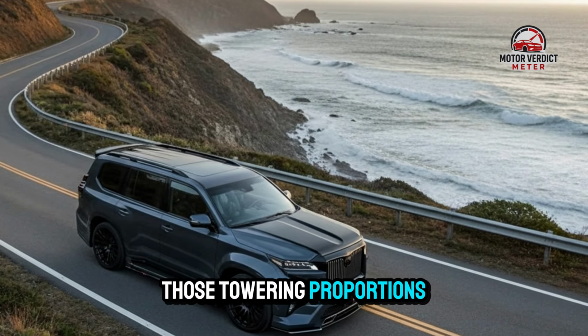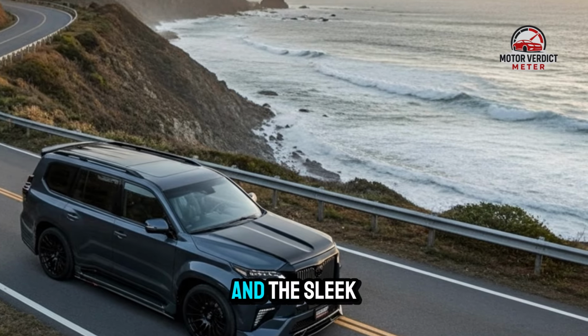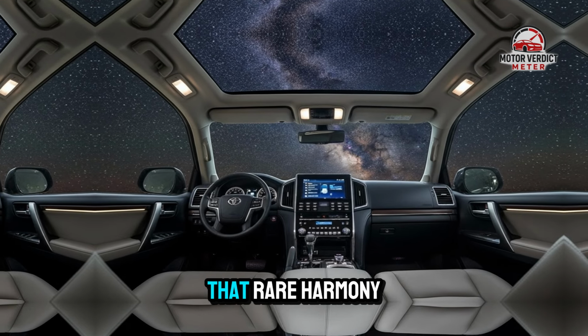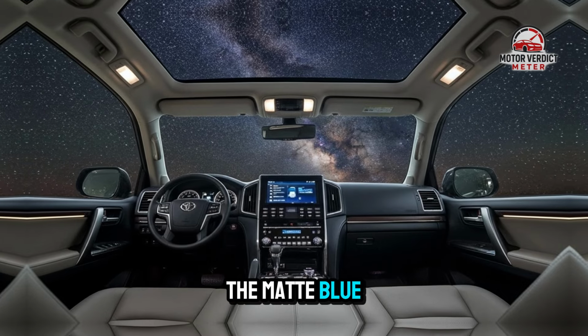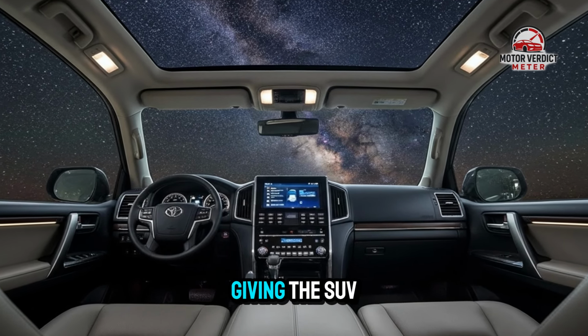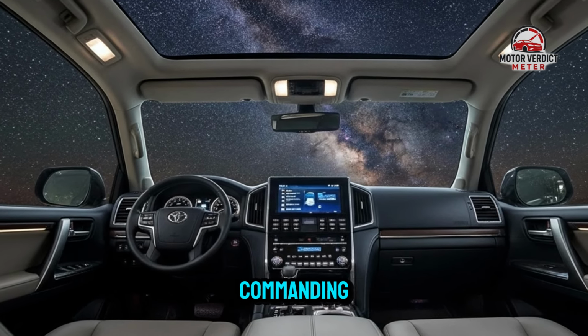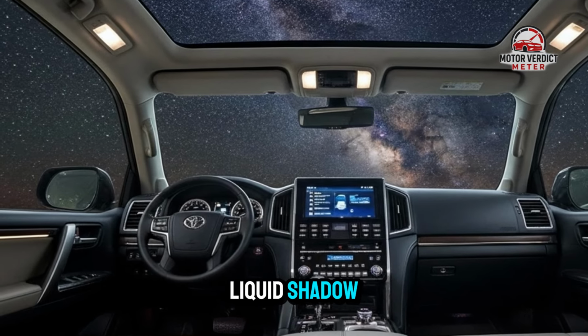Move to the left side, and you see the Grand Land Cruiser's real personality unfold. Those towering proportions, the squared arches hugging massive all-terrain tires, and the sleek silhouette with its slightly tapered roofline, they all strike that rare harmony between brute power and refined calm. The matte blue metallic paint seems to absorb light rather than reflect it, giving the SUV an almost mystical depth. Under daylight, it's commanding. Under city lights, it glows like liquid shadow.